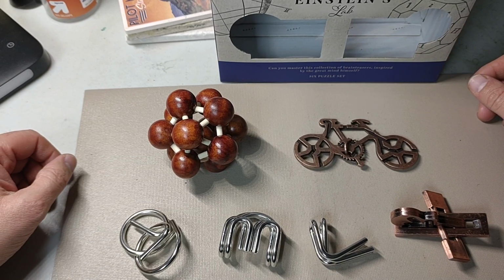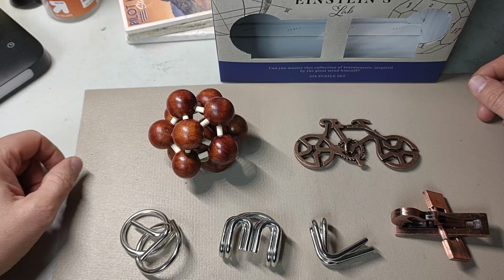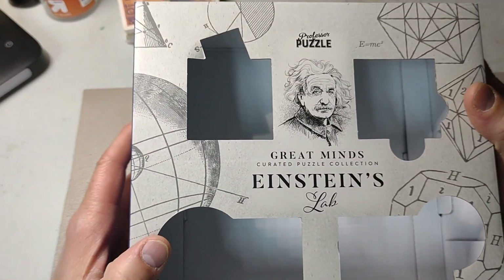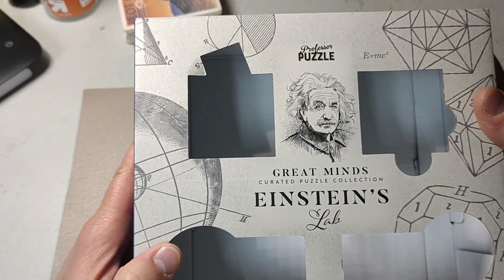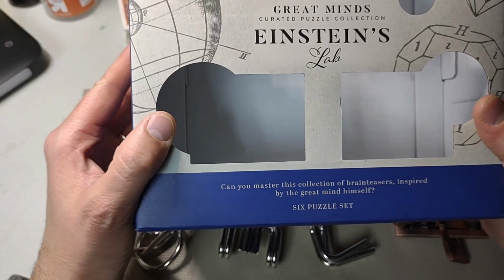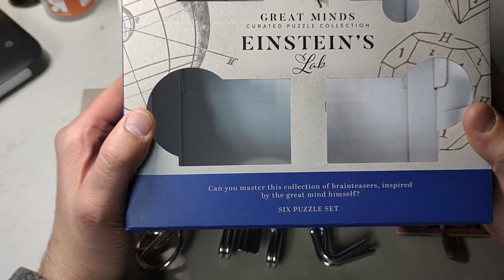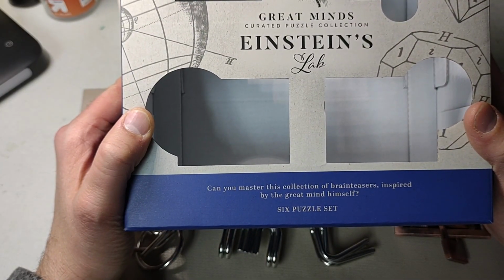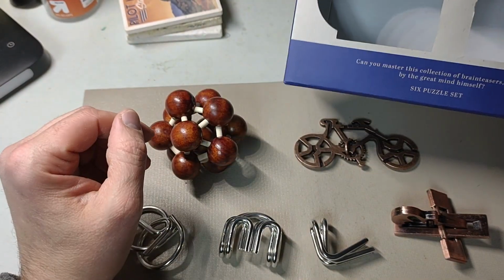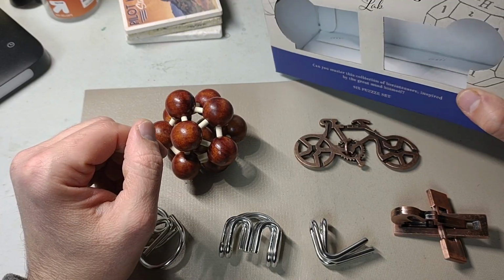I recently had a birthday and got this set of puzzles as a gift. It came from Professor Puzzle, Great Minds curated puzzle collection, Einstein's Lab. Can you master this collection of brain teasers inspired by the great mind himself? It's a 6-puzzle set. The person who got this got it from Marshalls, I think.